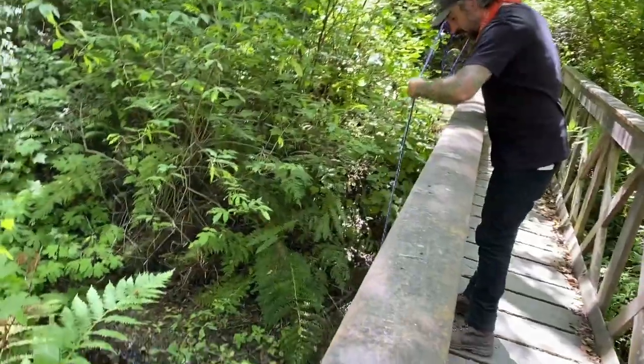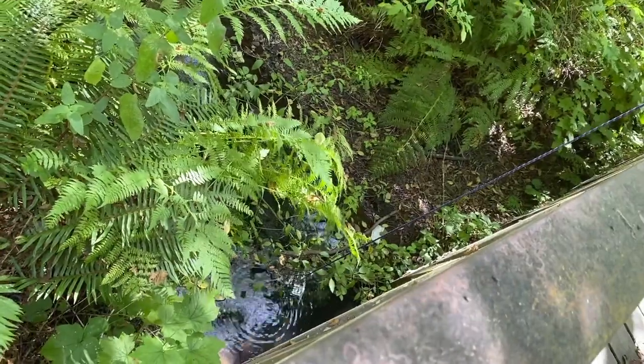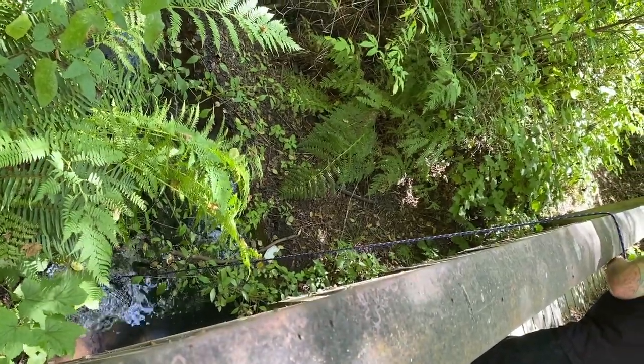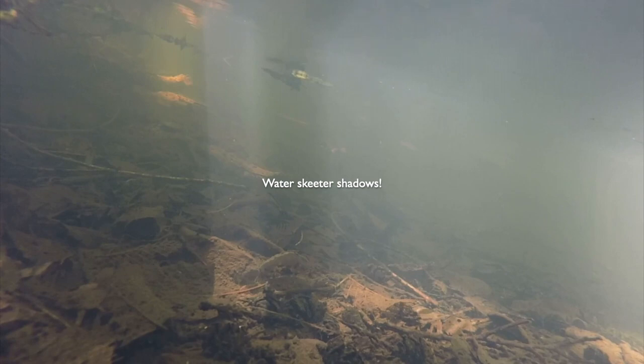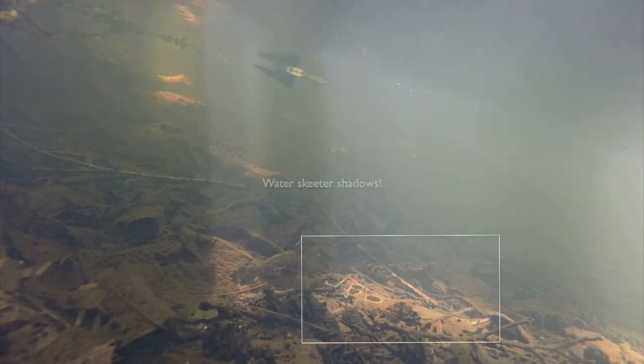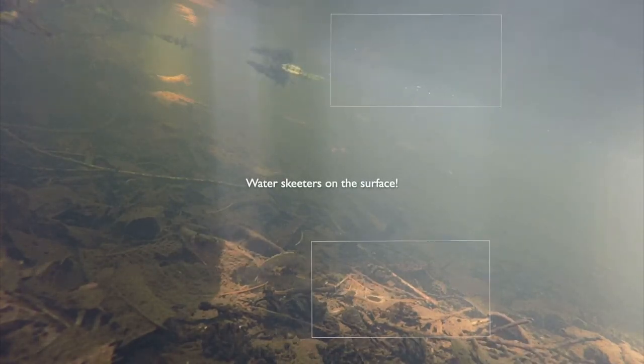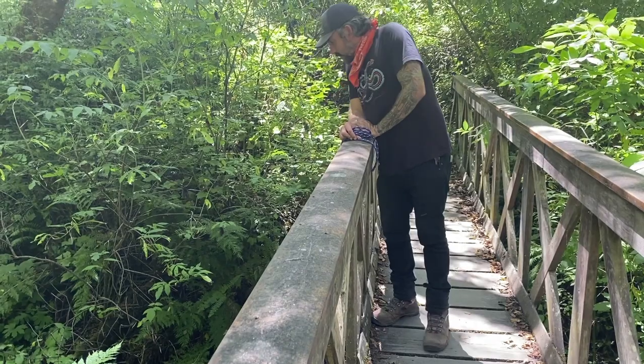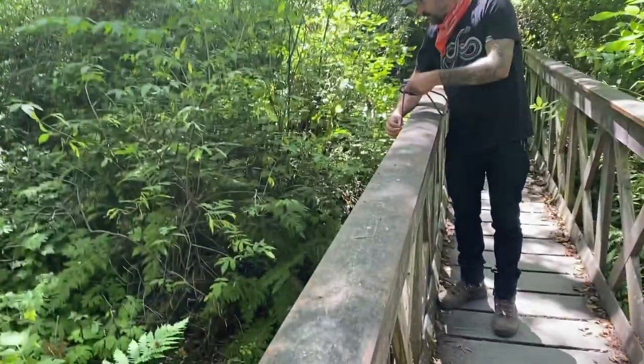Drop it for probably 1 minute or so right in this sunny spot. This time facing upstream. Just deep enough for the camera to be underwater. Okay, I think that's probably good for this spot.